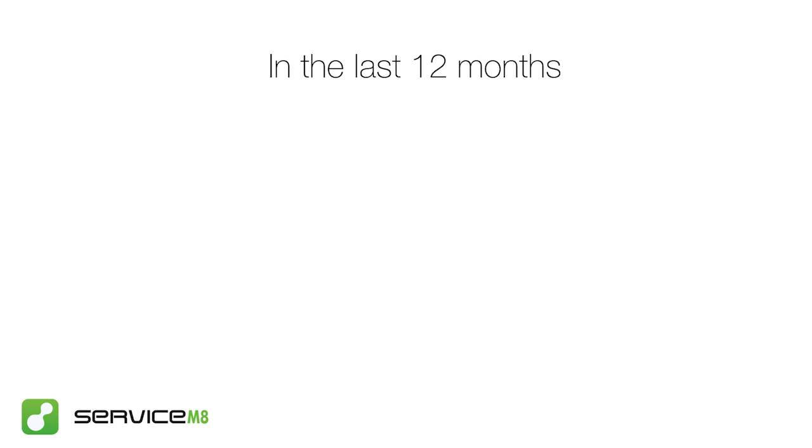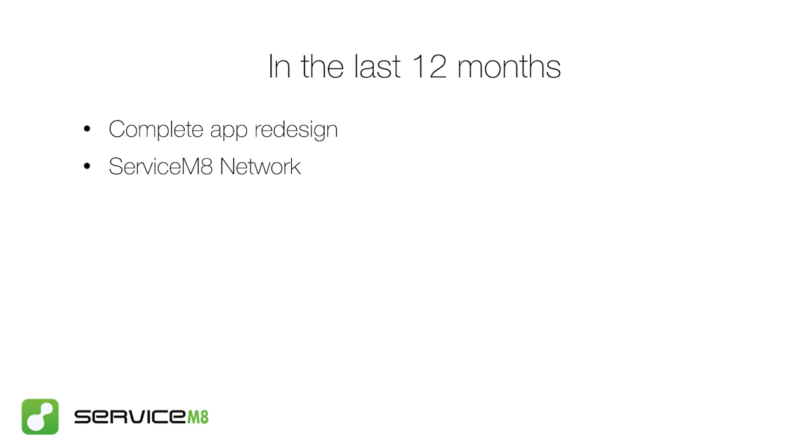In September last year, we introduced ServiceM8 4.0, where we completely redesigned the app from the ground up. The new design was significantly easier to navigate and faster to complete everyday tasks. We also introduced ServiceM8 Network, an incredibly powerful contractor management add-on. Businesses using ServiceM8 could now share jobs between their accounts seamlessly and securely. On top of that, it allowed you to send work orders to any email address, meaning you could manage all your subcontractors, even if they didn't use ServiceM8.